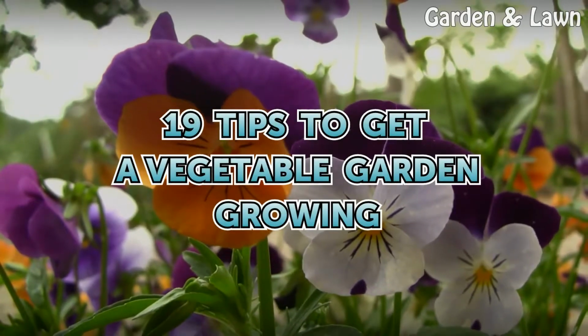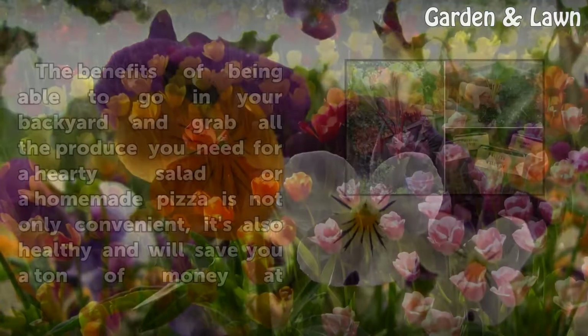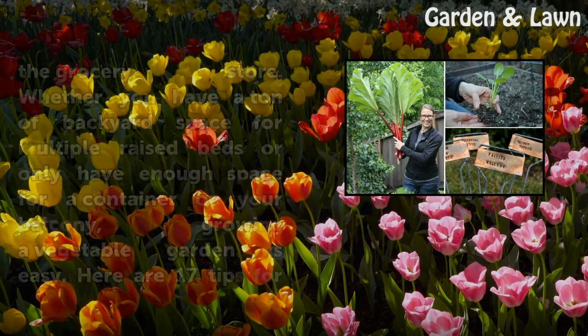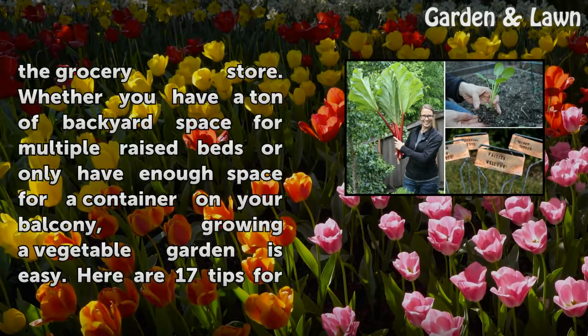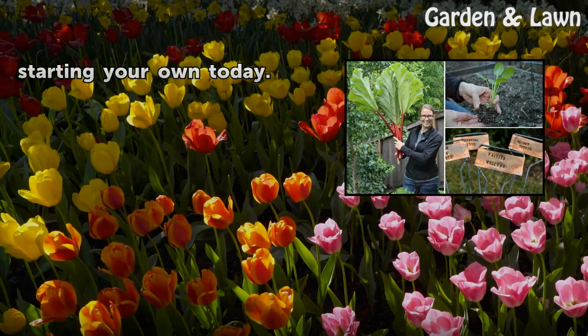19 Tips to get a vegetable garden growing. The benefits of being able to go in your backyard and grab all the produce you need for a hearty salad or a homemade pizza is not only convenient, it's also healthy and will save you a ton of money at the grocery store. Whether you have a ton of backyard space for multiple raised beds or only have enough space for a container on your balcony, growing a vegetable garden is easy. Here are 17 tips for starting your own today.